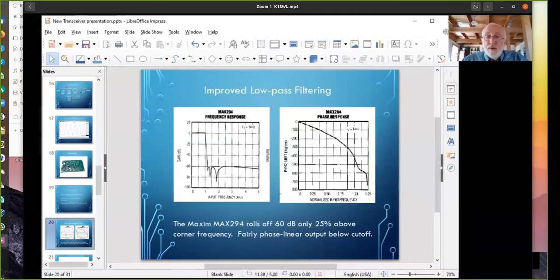This is a Maxim low-pass filter IC. This one illustrated here is the Max 294. And the left-hand curve is pretty darned impressive. It has a very sharp cutoff, and the frequency response is down 60 dB only 25% above the cutoff. You just can't beat that.